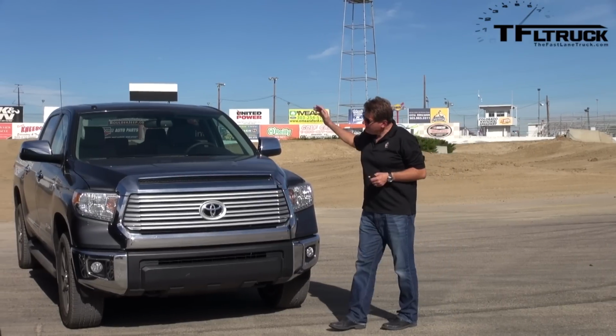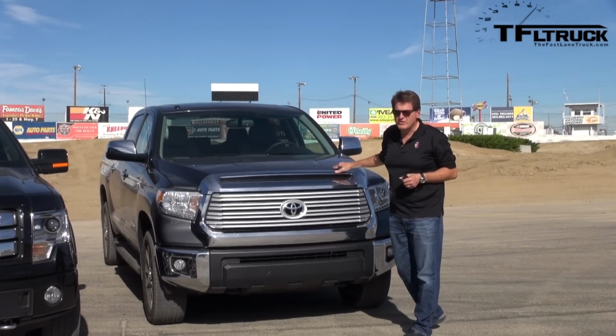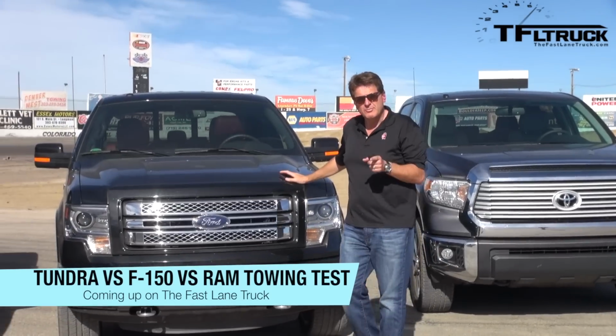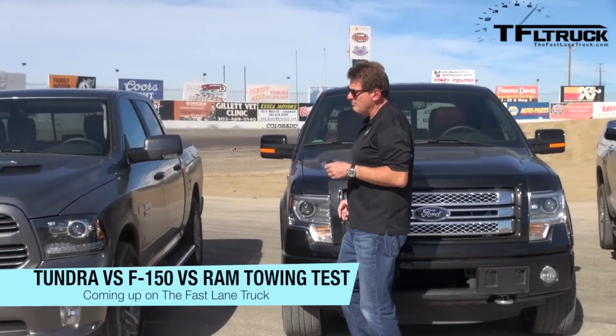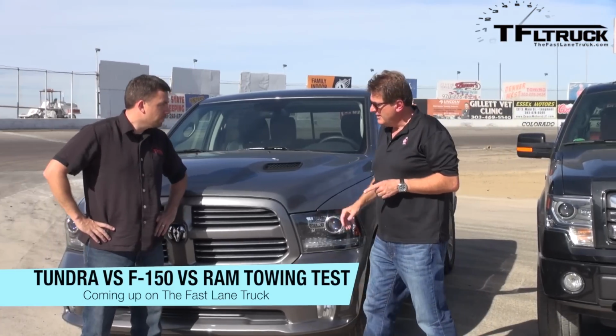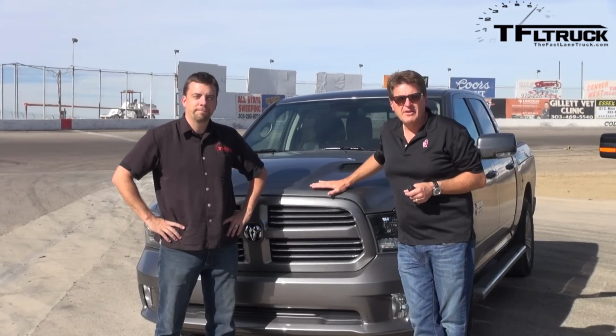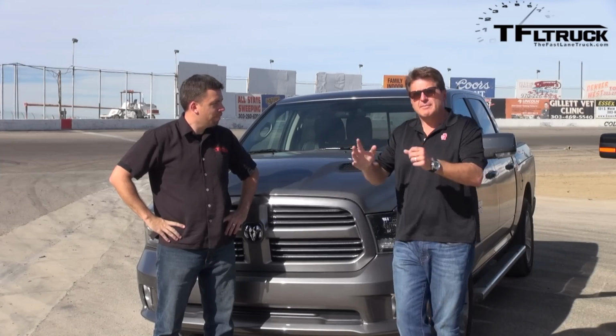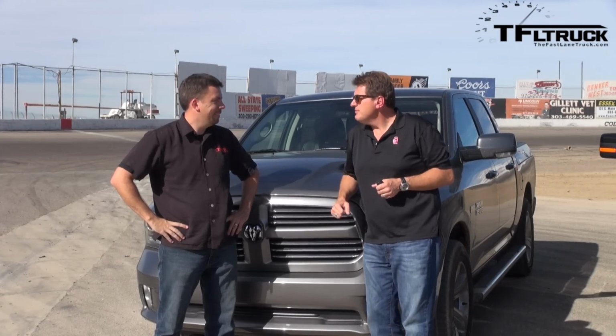Ladies and gentlemen, right here we have the brand new 2014 Toyota Tundra. Next to it, we have the Ford EcoBoost. And over here, we've got the brand new Ram 1500. And of course, Andre, our very helpful trained mechanic. So Andre, today is an epic pickup challenge. Yeah. You know what we're gonna do?